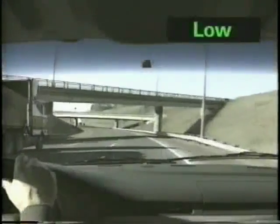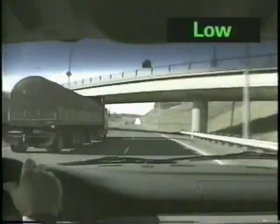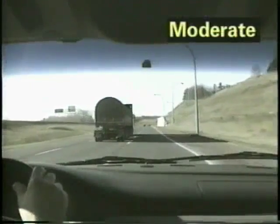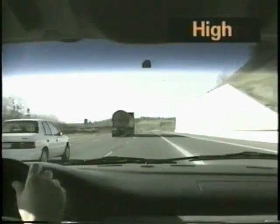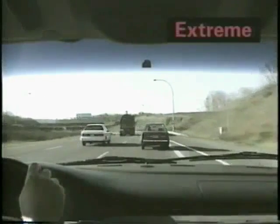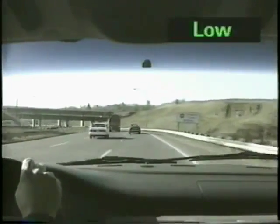We are driving close to the speed limit in the right-hand lane. Our risk of collision is low. The white car and its tailgate about to pass us on the left raises the risk to moderate, and the blind entrance ramp on the right makes it high. The risk becomes extreme when the red car makes a hasty lane change to the right, and we react by reducing speed.